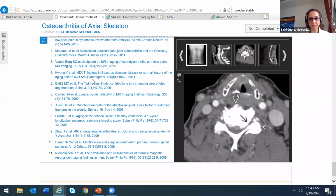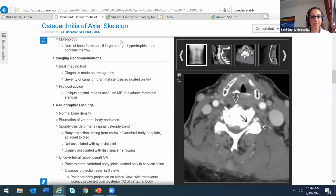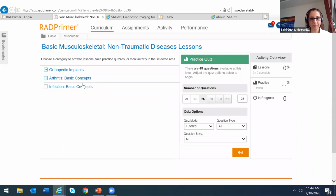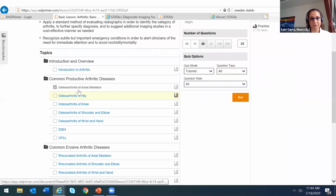Once I'm done with this topic, I can click on completed. You can see that it's marked. And as I go up, with the next breadcrumb, you can see that I've completed this topic.